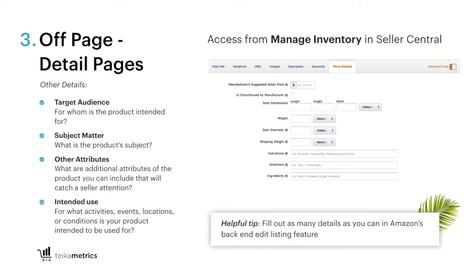So you're going to want to focus on the target audience, the subject matter, what additional attributes of the product can catch a seller's attention, and then include the intended use. That's going to help people get to your product if they're using drop downs or by categorizing it properly. So you want to fill out these back end details to the utmost completeness, because you never know what your customers are looking for. So if somebody's searching cart and you say carriage, you want to make sure you're including any possibilities that they might search for.